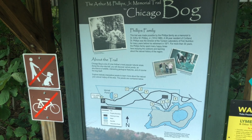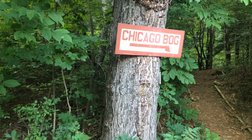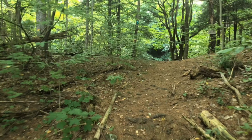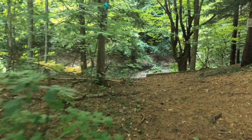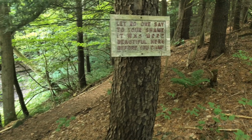I'm here right in my hometown at the Nature Center, Lime Hollow Nature Center here in Cortland, and we're going to try the Chicago Bog Trail. So here's the sign if you want to pause and expand and read it. So let's head on down the trail. This is a really well-kept trail system they have here. Let's see what this says.